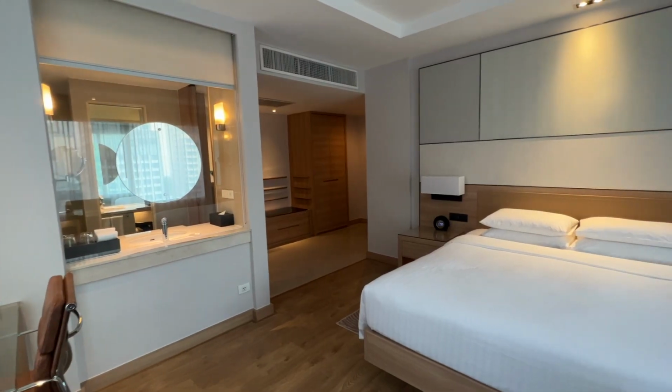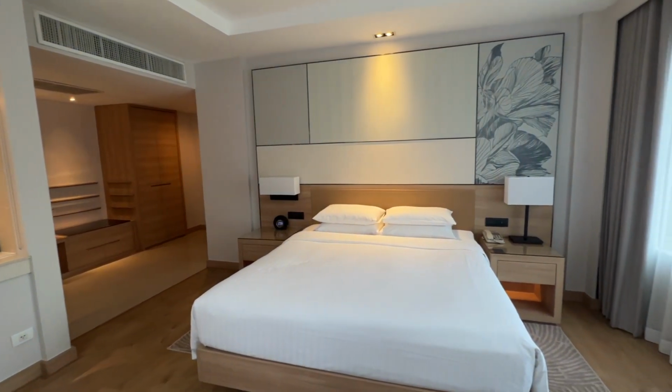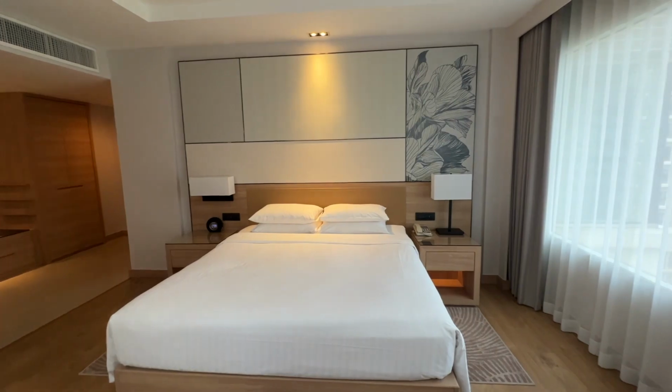But if not, the room I think is really well refurbished. It's very clean. I think very cozy. So there's no real complaints on that front. So we move on and talk about the facilities.